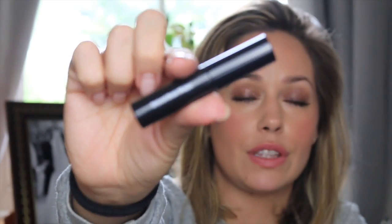What else? Oh, yes, my brow shaper. This is called the Natural Brow Shaper. The amazing thing is you can also use them as touch-ups if you have any greys coming through. And this, it does two things really well, three things.